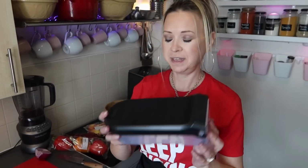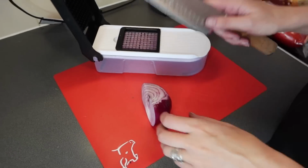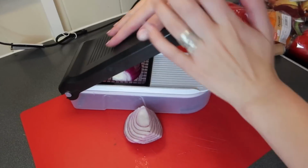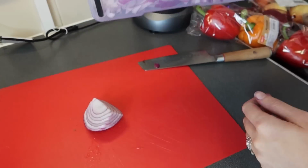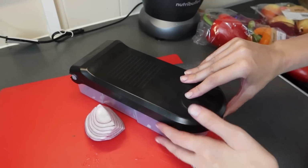Guys, I just want to show you this because it's actually made my life a lot easier in the kitchen when it comes to chopping onions, that is. I prefer to use a knife for most things, but onions really make me cry. But I found this, when I want them diced, you just put it on there, and look, it chops them for you. So that's a handy thing that I've discovered recently.